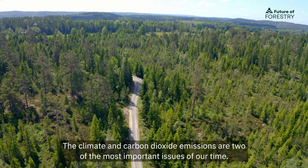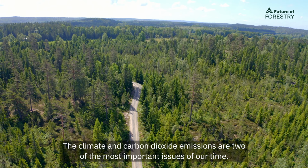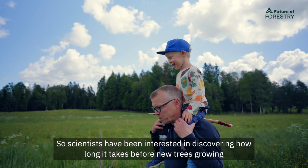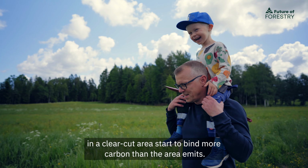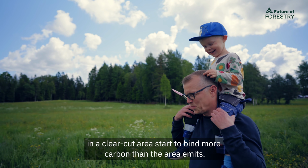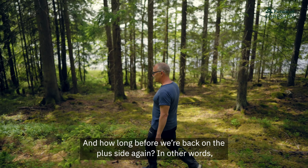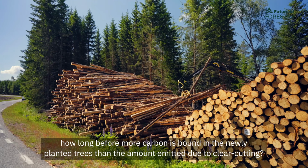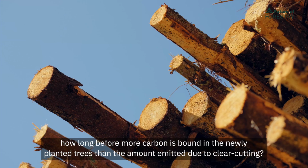The climate and carbon dioxide emissions are two of the most important issues of our time. So scientists have been interested in discovering how long it takes before new trees growing in a clear-cut area start to bind more carbon than the area emits. And how long before we're back on the plus side again? In other words, how long before more carbon is bound in the newly planted trees than the amount emitted due to clear-cutting?